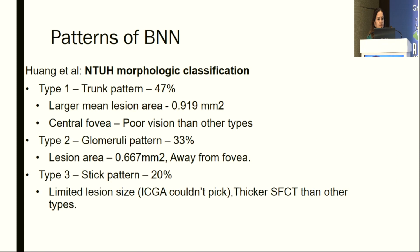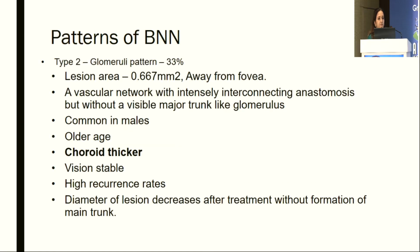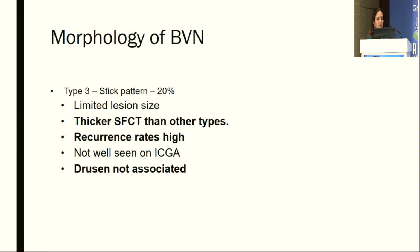So just going to the patterns, just a couple of slides more. They are divided into 3 patterns. So do they help us in prognostication? Type 1 is the trunk shaped, where it behaves more like a typical AMD and may respond well to anti-VEGF injections. Type 2 is more of a glomeruli or an ill-defined kind of pattern, with high recurrence rates and a lesser response to anti-VEGF. Type 3 is like a stick or a small ill-defined lesion.